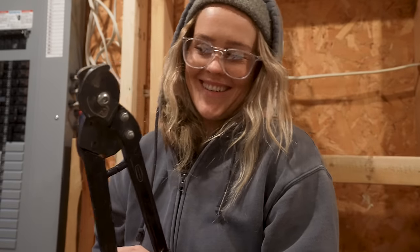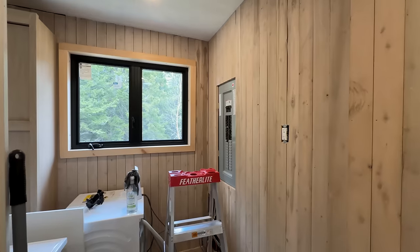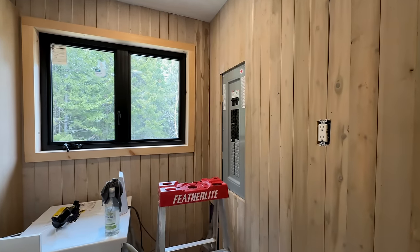I love cutting big wire. We are on a mission to complete this room top to bottom. Everything must be trimmed and walls must go up to move on to the next step.